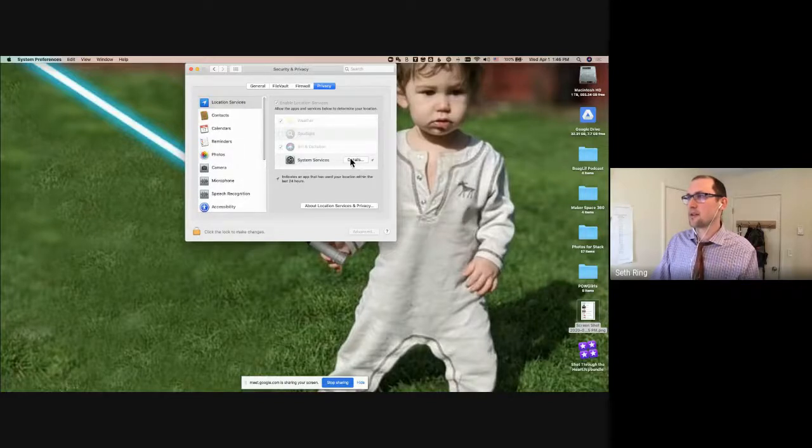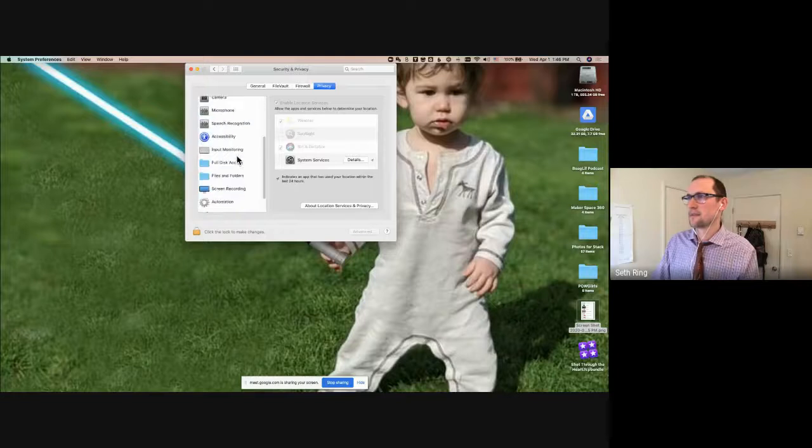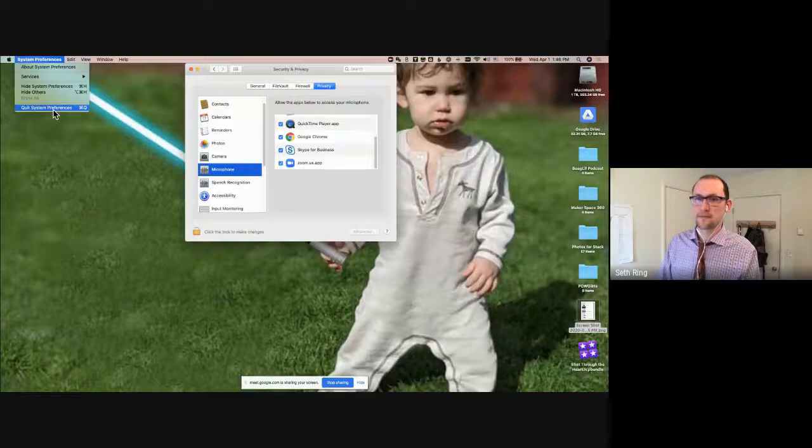It might squawk at you. Let's see if I can find it. Microphone. Okay. So certain things are going to ask if they can use your microphone. So you have Zoom on here. I have Skype. I have Google Chrome. So this is where you might bump into problems. And sometimes that requires administrative access, which if you don't have that, you're going to have to ask your administrators to help you with that.